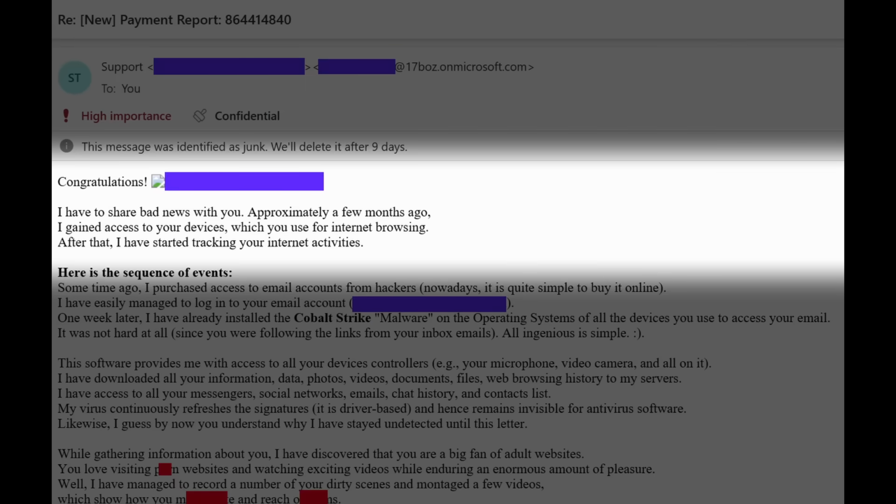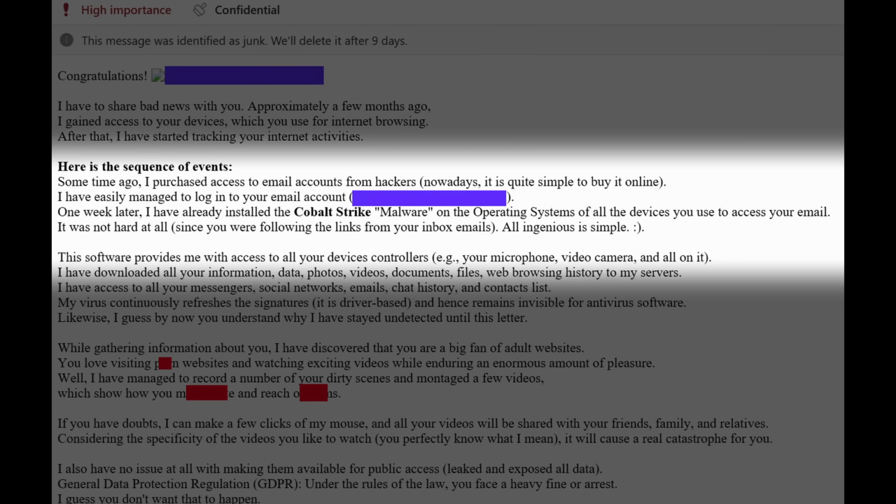Congratulations, my email address. I have to share bad news with you. Approximately a few months ago, I gained access to your devices which you use for internet browsing. After that, I have started tracking your internet activities. Here is the sequence of events. Some time ago, I purchased access to email accounts from hackers. Nowadays, it's quite simple to buy it online. I have easily managed to log into your email account.